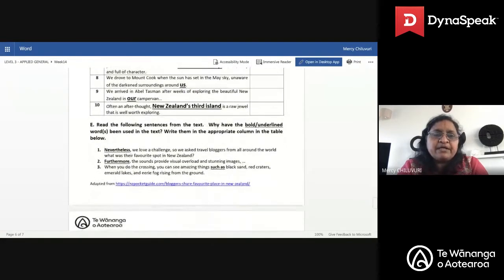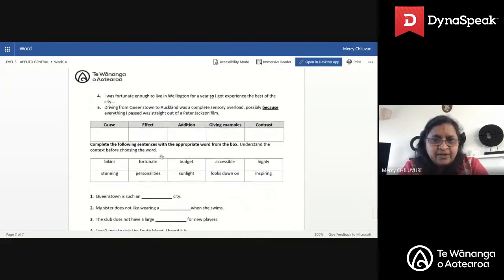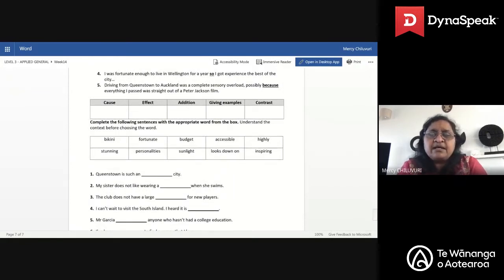Now, coming to section E, read the following sentences from the text. Why have the bold or underlined words been used in the text? Why? You need to write them in the appropriate column in the table below. You understand? Okay, so this is your reading formative assessment, and I really urge you all to do this practice exercise so it gives you ample practice for your summative assessment this week. Please attempt this formative assessment. Okay, let's go back to our agenda.